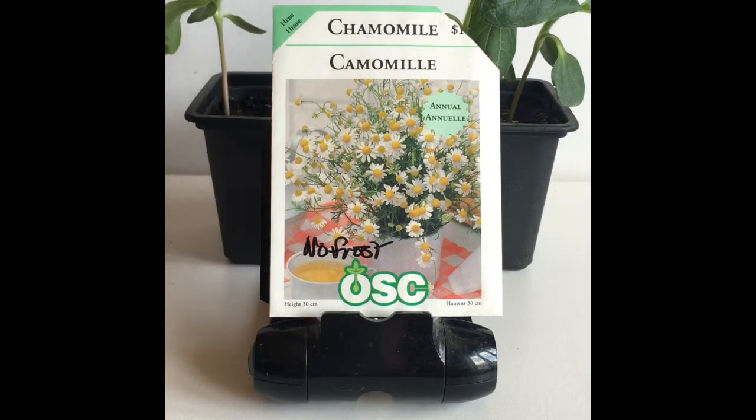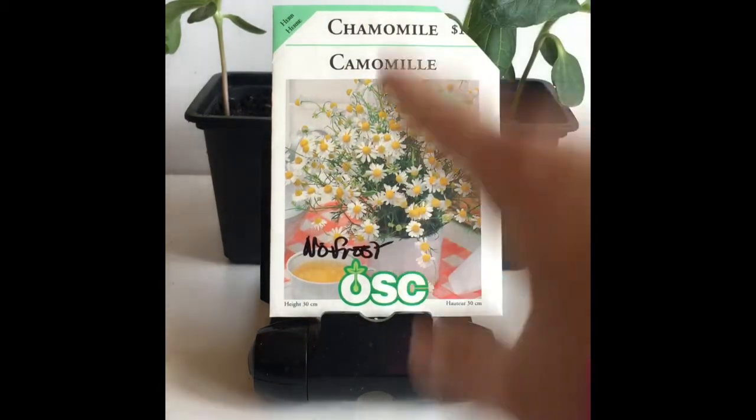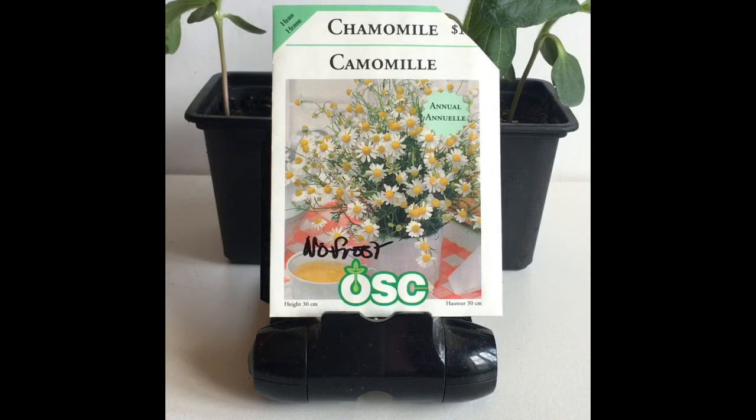Chamomile, my most favorite flower in the world. They smell like apples when you pick them. The flowers are so fragrant. I love chamomile flowers. So I use these flower heads, and I make a tea from it. I saved a ton of chamomile seeds, and I'm gonna grow a ton this year.